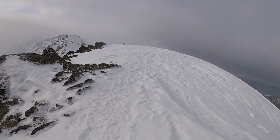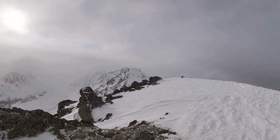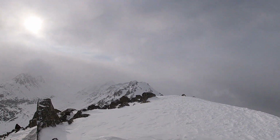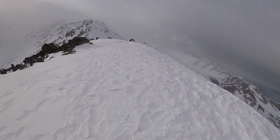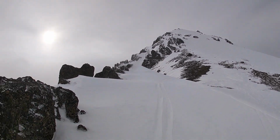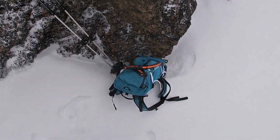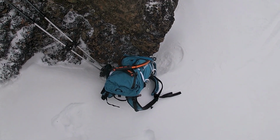Drop down, start getting to some of the more fun stuff. Our ridgeline over here, getting up Peak 3. About to get into the fun part of Peak 3. So at this point, I'm going to switch from my trekking poles to my tools.